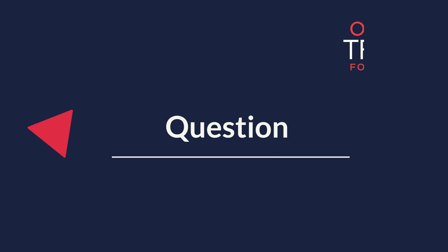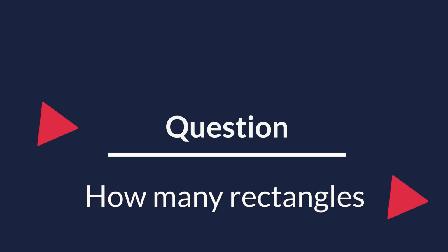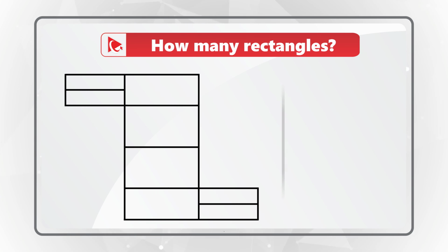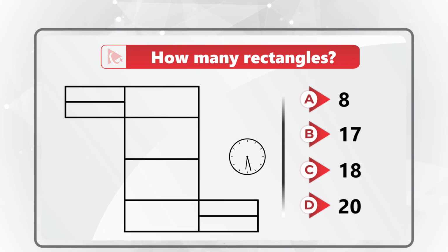Here's an amazing question to test your analytical and spatial reasoning skills. You need to determine how many rectangles are present here in the picture. Take a close look at the shape presented here and choose one of 4 following choices. Choice A, 8. Choice B, 17. Choice C, 18. And then choice D, 20 rectangles. Do you know the answer? Give yourself a few seconds, maybe pause this video to see if you can count all of them.